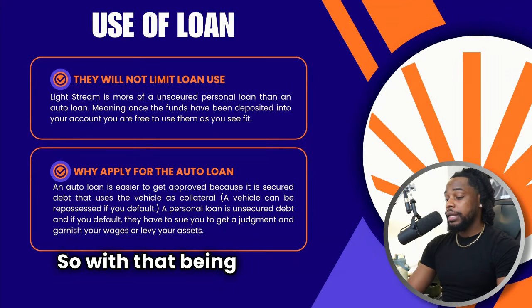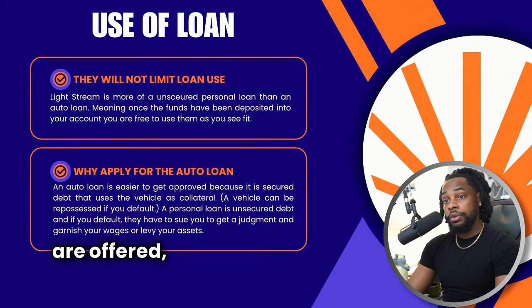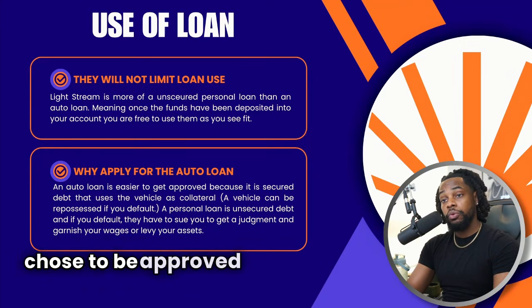So with that being said, let's go to the LightStream website. I just want to talk more about the loans that are offered, and then we'll go through the application process, and I'll take you step by step the options that I chose to be approved for this loan.